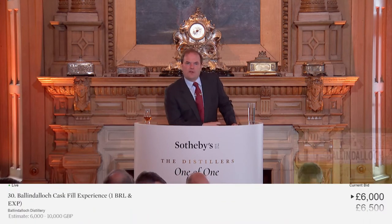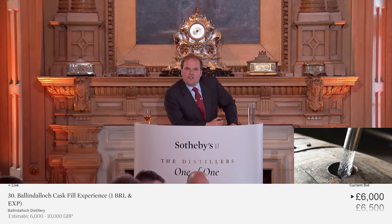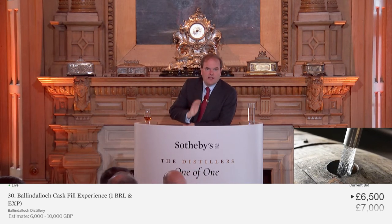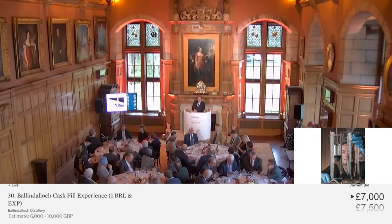at £6,000. £6,000 is bid, at £6,000. £6,000 we have. Paddle number 99 at £6,000. At £6,000. At 6,000, 6.5. 6.5 is bid. 6.5 is bid. It's bid here at 6,500. Sorry, that was 7,000 now. Online against you. Online at 7,000.